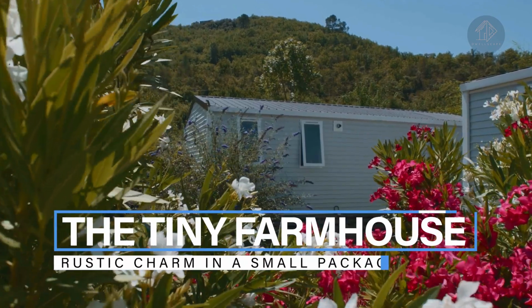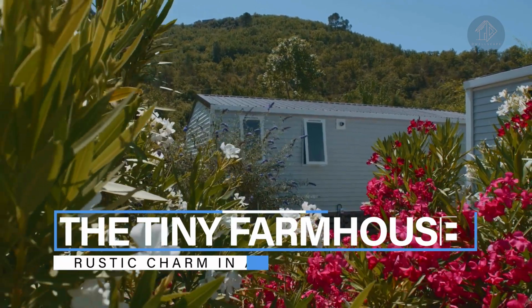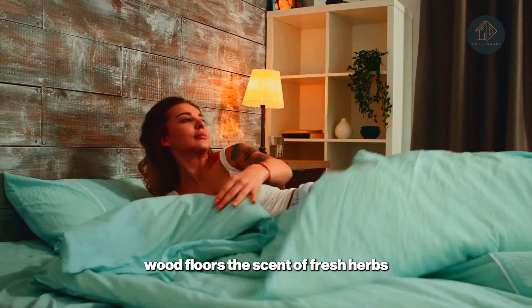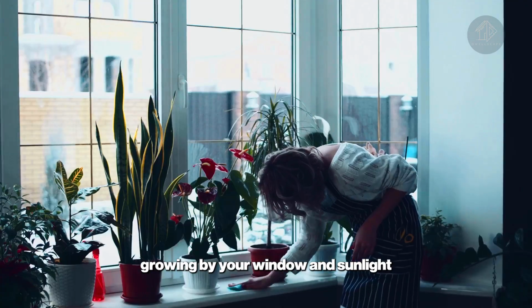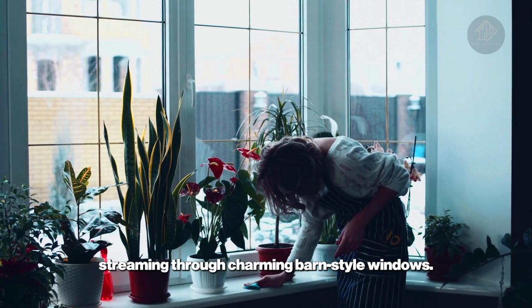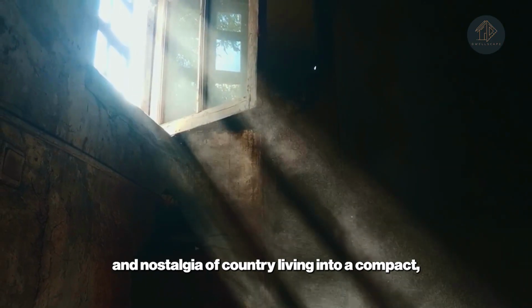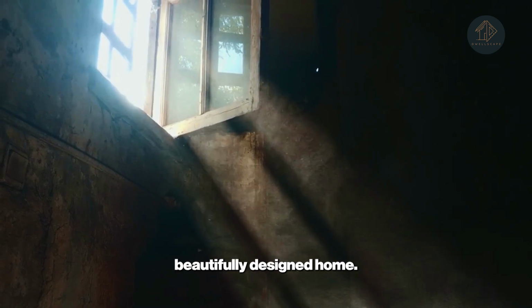The Tiny Farmhouse: rustic charm in a small package. Imagine waking up to the soft creak of wood floors, the scent of fresh herbs growing by your window, and sunlight streaming through charming barn-style windows. The Tiny Farmhouse brings all the warmth and nostalgia of country living into a compact, beautifully designed home.